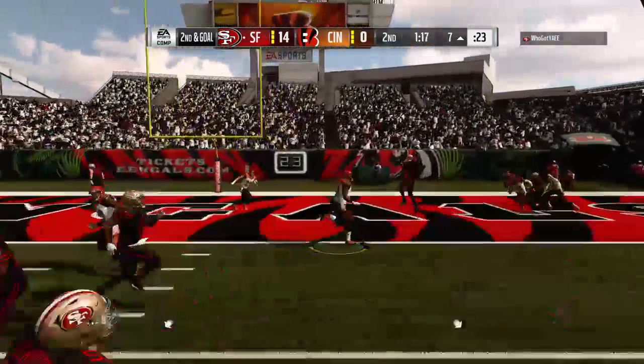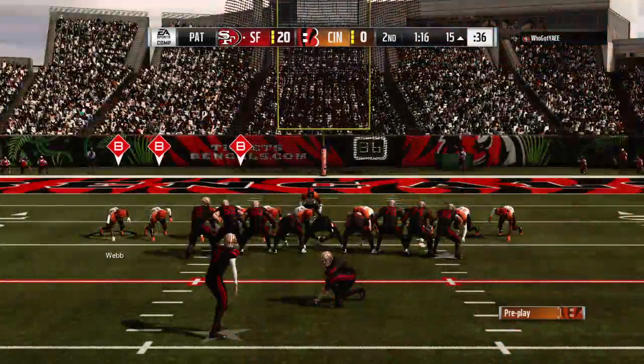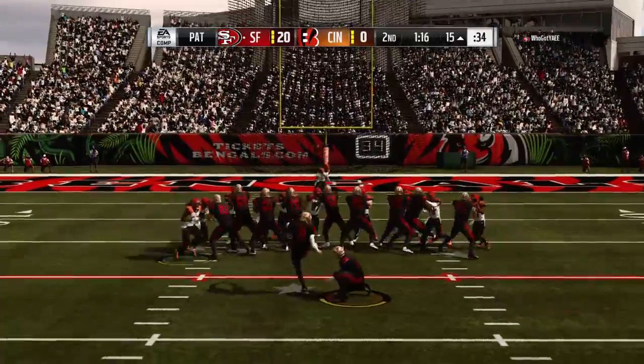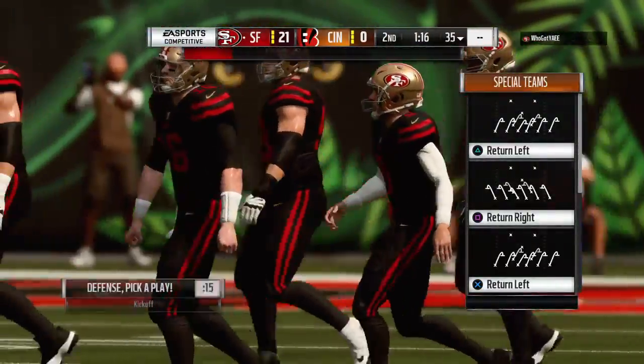Again, they'll throw with Garoppolo. And he hauls it in the end zone. Touchdown, San Francisco. 3 touchdown passes now for Jimmy Garoppolo. And the 49ers add 6 to their lead. Gold able to tack on the extra point. And it's now 21-0.